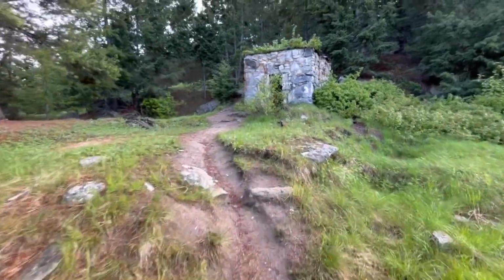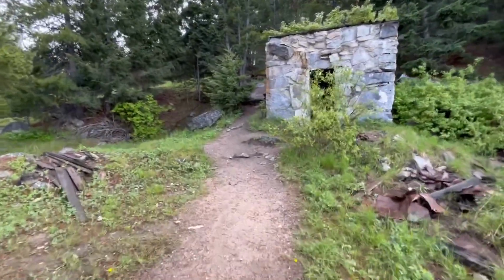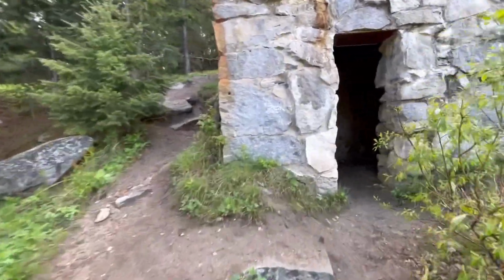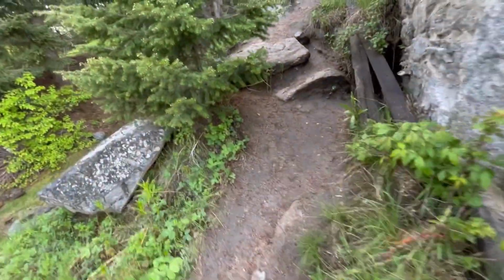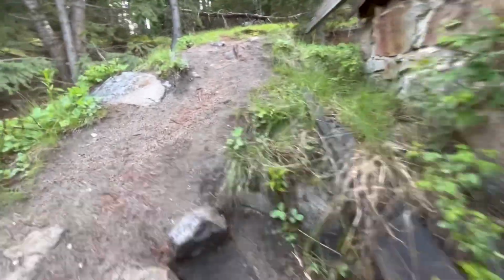Hope you enjoy it. As I make my way down Main Street of what was downtown Granite, the first thing I come across is the remains of the Hyde and Fritschlag Bank. The only portion of the bank that is still left is this stone bank vault here. It has about 3-foot thick walls, and as you can see, it's pretty tiny, but this is the only portion of the only bank in Granite that is still remaining.